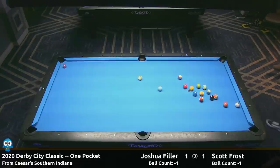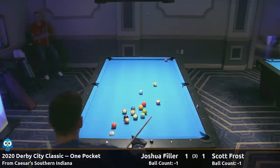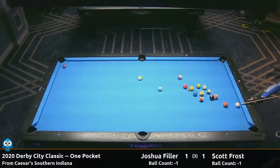I know it's a little ways from the hole, but it makes sense to make it to where, you know, Filler can do something that doesn't require much experience and put you in a bad spot. Now this cue ball could have stunned a little more for Scott, because Filler could do something a little bad here as well.